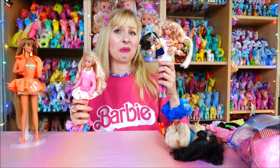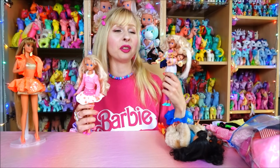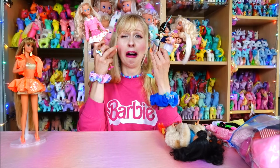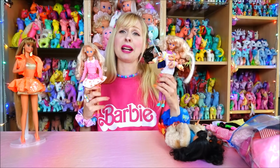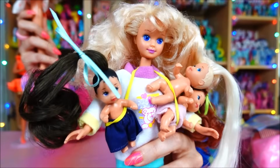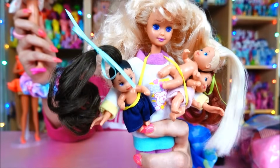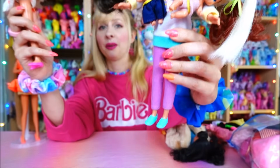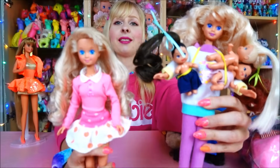This is actually the one that you see in the Barbie movie in the end credits, really as a doll, when her eyes go like this and she starts crying because all the babies are crying. It's just very short in the end credits of the Barbie movie, but this is this doll. Super happy that I got her from Raising 7 in Devon, gifted to me, but the outfit I already had. And now I have the other one.